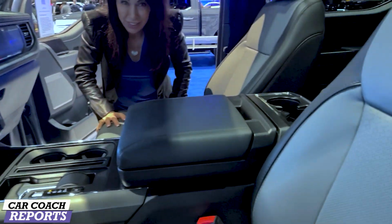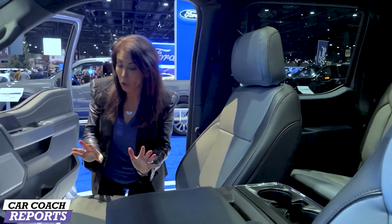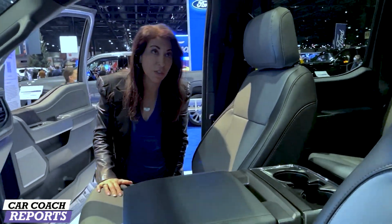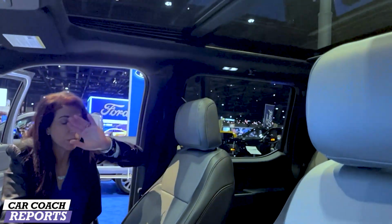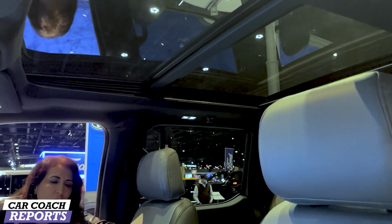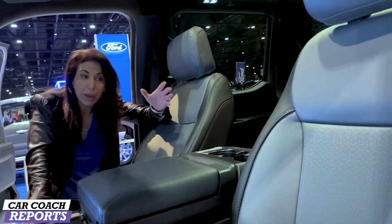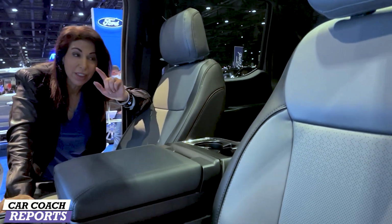And by the way, I have to say, they're sold out. All the 22s sold out. That'll give you an idea of the demand for this vehicle. Also, you'll note the panoramic roof. Again, you're not seeing big differences from what the F-Series truck currently is, except for the propulsion, and I think that's really important. By the way, lumbar on both front seats, that I appreciate.